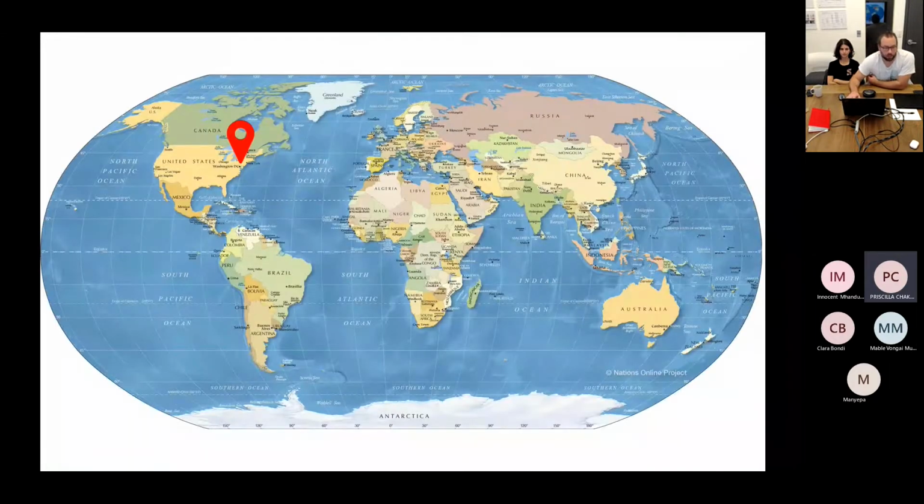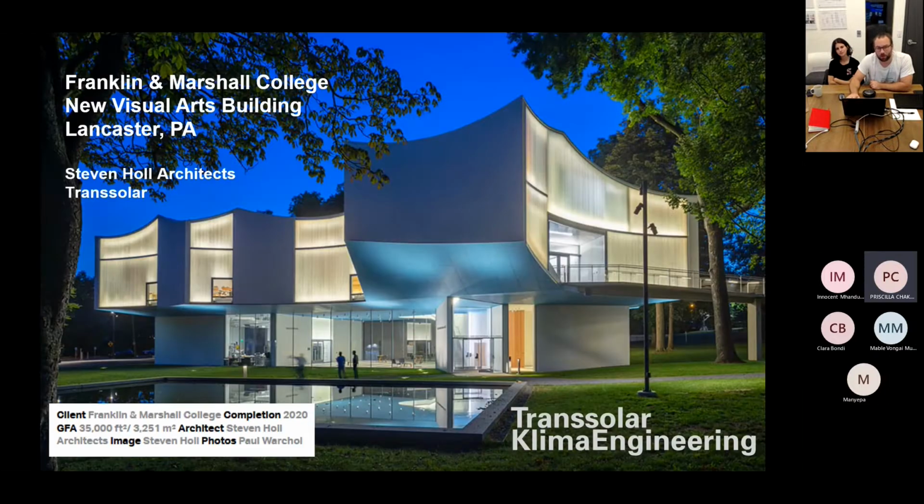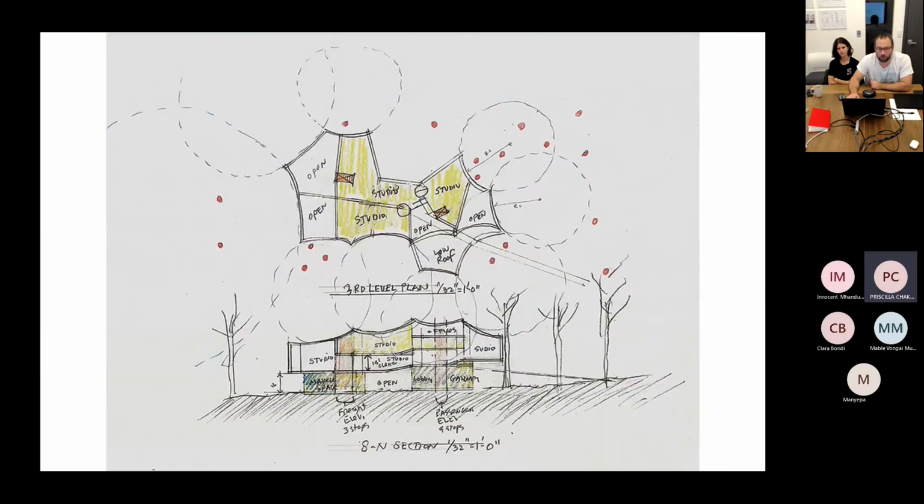My next example is in the United States. It's in Pennsylvania, which is still, I would say, on the East Coast. It's a visual art building for Franklin and Marshall College. We did this together with Stephen Hall Architects. And you see, this is the building that is kind of floating in the trees here on the campus, in these existing beautiful trees. And this was also kind of the vision of Stephen Hall, the architect.